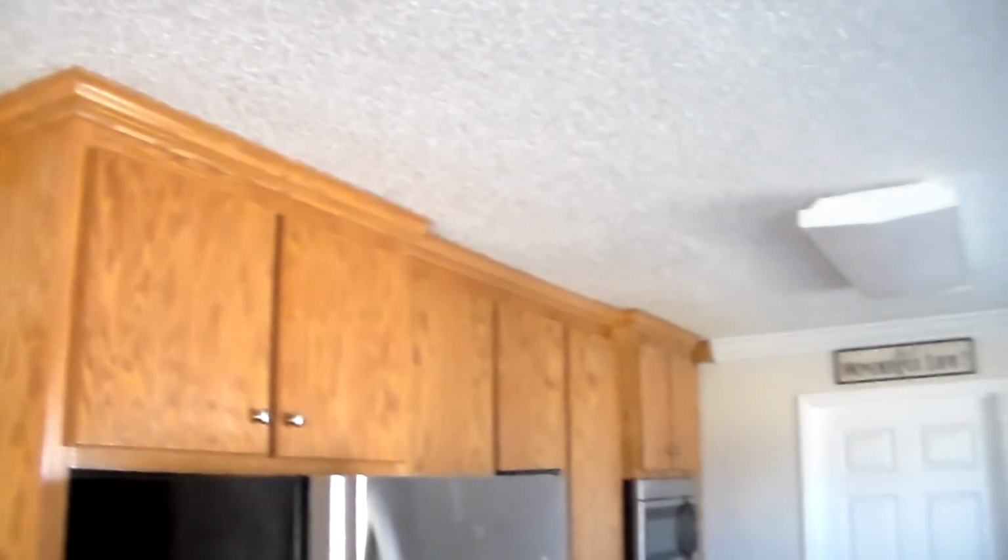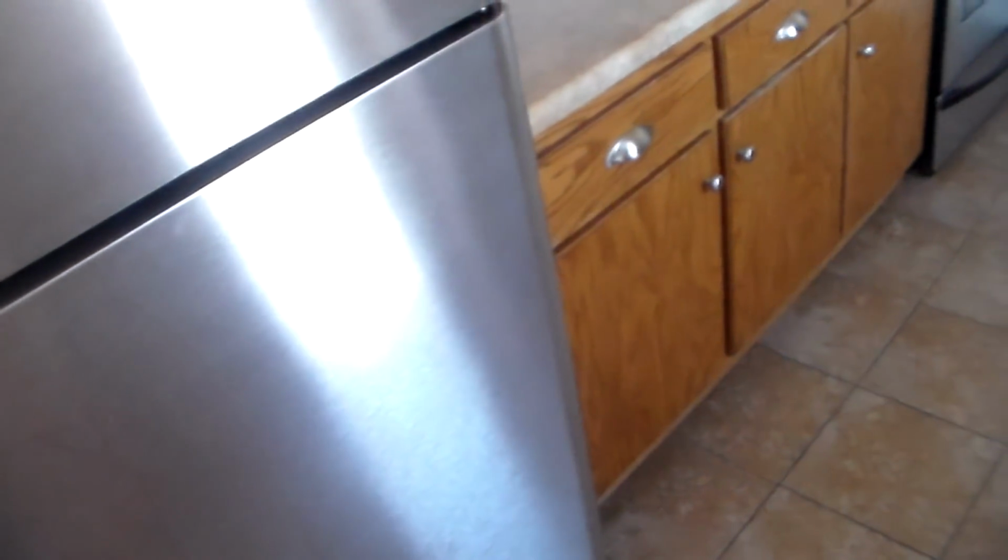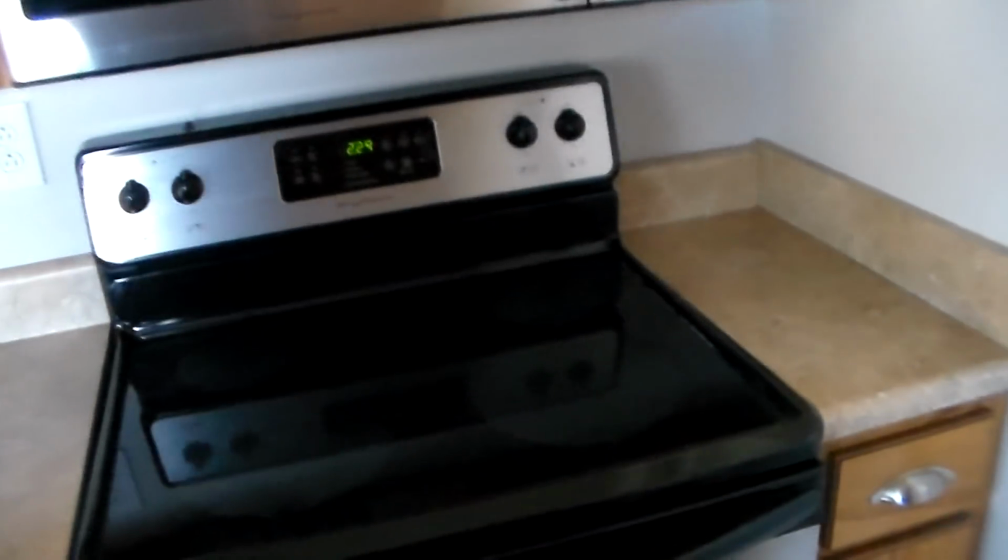Bar stools. Nice cabinets. It's cold. Oh yeah, nice. Non-broken refrigerator. Outlets, outlets. Look at that, nice flat top stove, I guess you call it.